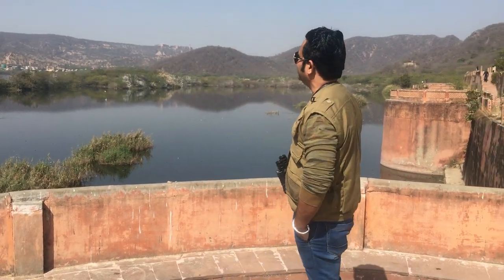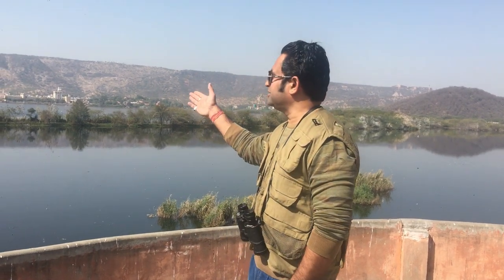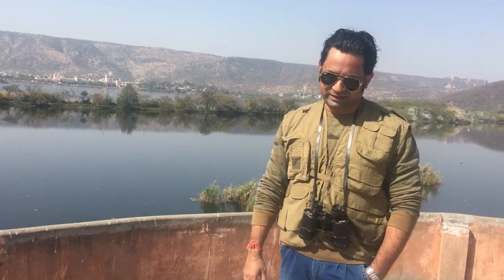And today we have come to a new site, which is the Jalmahal park. Anyone who lives in Jaipur city is very well acquainted with the Water Palace, or the Jalmahal. It was built by Maharaja Sawai Pratap Singh in 1799 AD, and he used to spend his summers here.